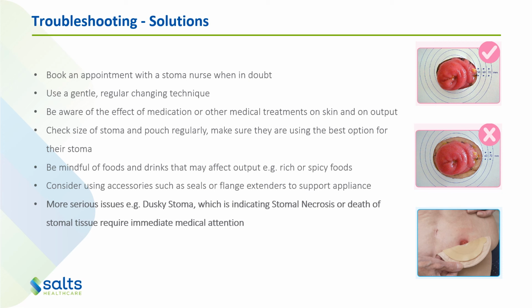We need to be careful of the food and drinks that may affect output negatively. Rich or spicy foods can do this, though not for all ostomates. Some people have no problems and some people know they need to avoid certain foods, otherwise it's going to really affect their output negatively. We might also need to consider using accessories such as seals or flange extenders to support the appliance, and I'll go into these on the next slide. Like I said, and I'm going to drill this in, more serious issues like a dusky stoma, which indicates stomal necrosis or death of stomal tissue, require immediate medical attention.